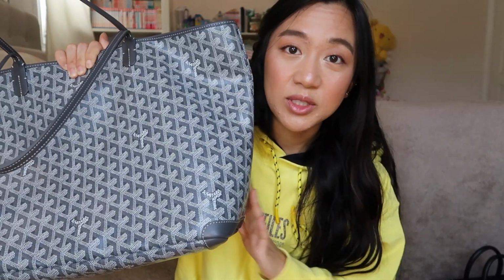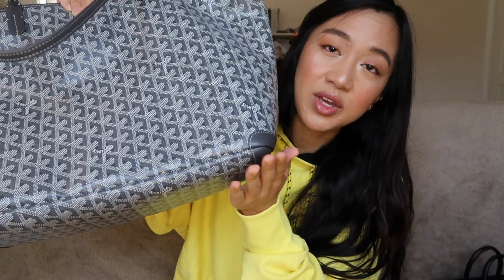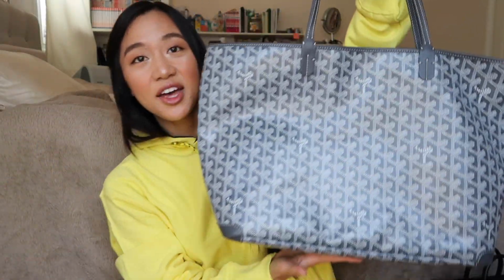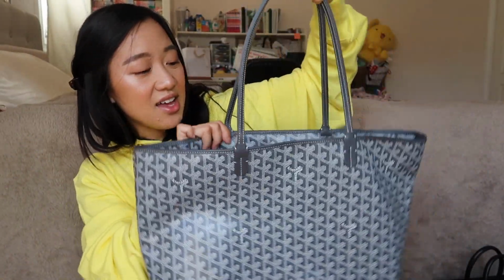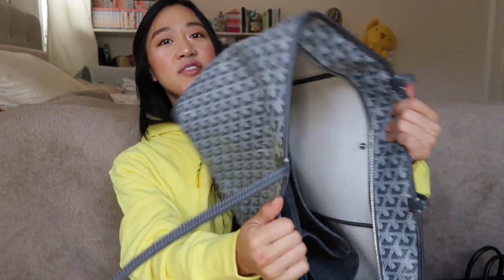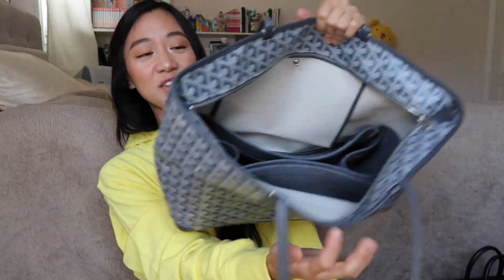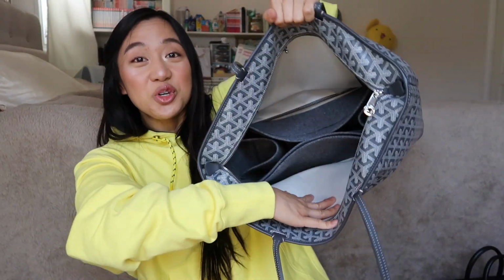So the main difference between the Artois and the St. Louis is that the Artois has these leather corners to basically reinforce the corner, so all the issues that the St. Louis tote had, the Artois won't have. I'm still very careful on this just because I don't want the straps to rip. But yeah, so this is the Artois Tote, and I actually bought a Samorga, my first Samorga, for this tote bag just because it's so big. I don't know if you can tell on the camera, but this bag is humongous.